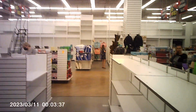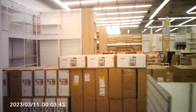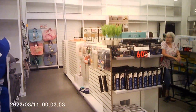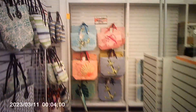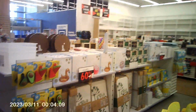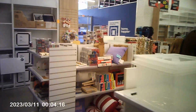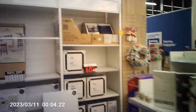And per usual, we do the typical walkthrough where we go on the left-hand side and make a clockwise loop around, which is somewhat difficult to do when you've got so many people here looking at what little is left and the supposedly good deals that they have. They're still having trouble selling those TV trays that were on the wall there on the left. There's fewer, but maybe there's still a few. I know I have found them elsewhere as well.